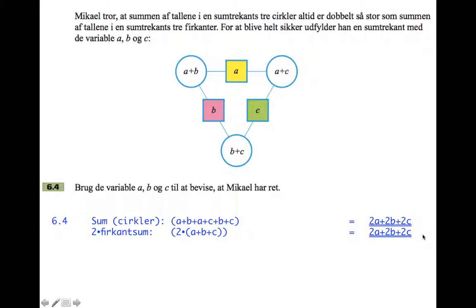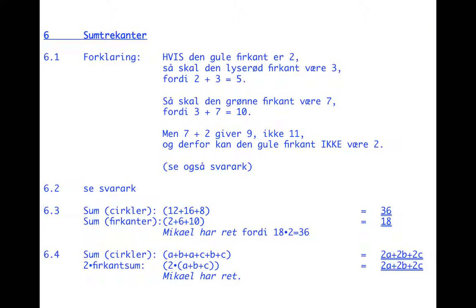So you can show with algebra that you get the same thing for the sum of the circles and 2 times the sum of the squares. And then a comment, Mikhail is right. So there's my neat answers, and the marks you could have got for them were 4, 4, 4, 4.